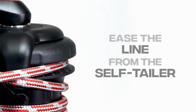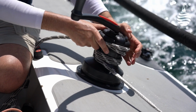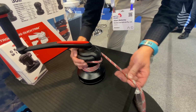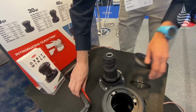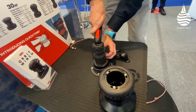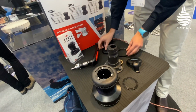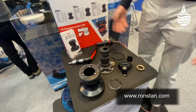But with the Orbit, a simple rotation of the top of the winch with one hand and the line can be eased with the other without taking the line out of the jaws. Plus the winch handle stays in too. And if that isn't enough, the entire winch can be disassembled without any tools in under a minute. Hardly surprising perhaps that the Orbit winch has already won a major award.